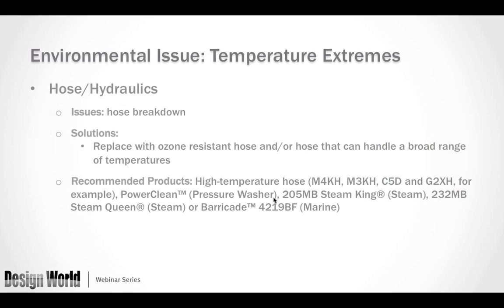Temperature extremes are something that we see quite frequently in both belts and hydraulics. The high temperature extremes will break down the rubber components, and they will leach out plasticizers that keep your hoses soft and pliable and lead to premature failure. Cold weather conditions likely as well will cause cracking of the cover and then expose your reinforcement to the elements, which can rust, and then you'll have a breach as well. So temperature extremes can be both high and low temperature extremes.